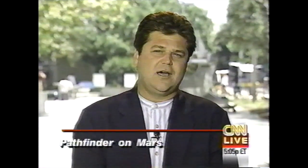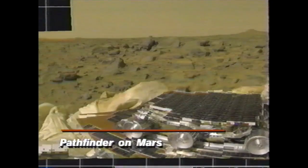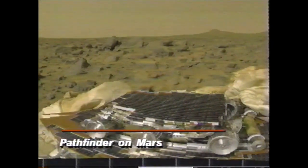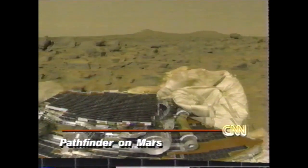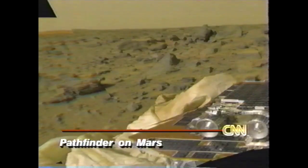the heating of the day, and they are also then able to get the solar batteries charged up. The vehicle basically goes to sleep during the Martian night, and now it's awake. And also the Earth, which is a morning star in Mars, has risen a few hours ago, which will make it better and better for them to communicate with the vehicle on Mars. Hard to believe we're saying that, talking to Mars, but that's exactly what they're doing.